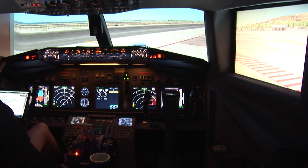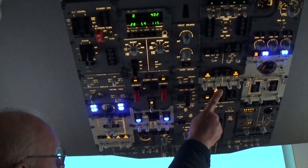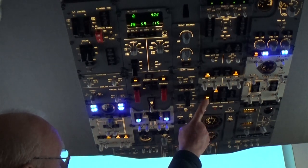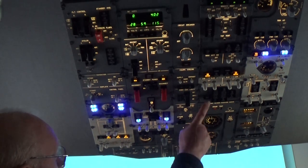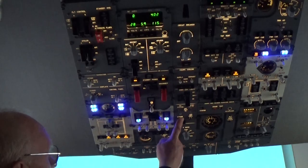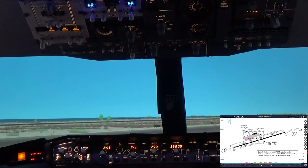Right, we have our clearance. We will close the stairs. Close the forward hatch. Just check that the lights go off. Good, it's cleared the board. I have Navigraph charts on. So that little red diamond, or red triangle I should say, is going to follow our location.